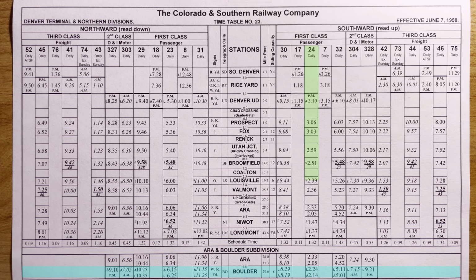Looks like number 24 is due into Boulder at 2:14. That's a first-class train, so we have to clear by 5 minutes, 2:09. After 24 leaves, there are no trains due in Boulder until after 5 p.m. As an extra train, we have to wait at Ara for all trains due in the past 12 hours. Here are the 8 superior trains that we will look for on the Ara register before we enter C&S track.